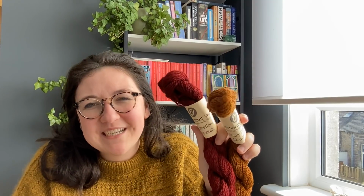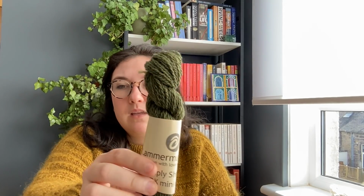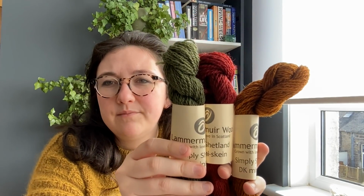So this is Glengaren's colour. This one is, I don't know if it's Jean or Gean. I don't know what that means. And then this one is Milbury. And they're all just really interesting. Yeah, so no plans, but that's okay.